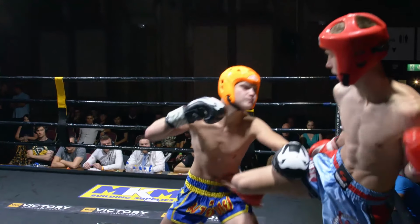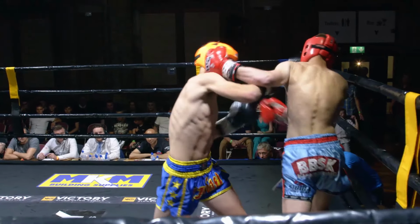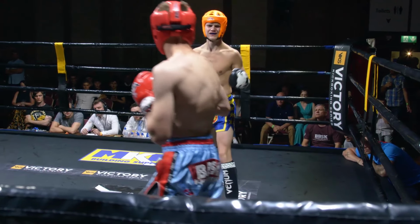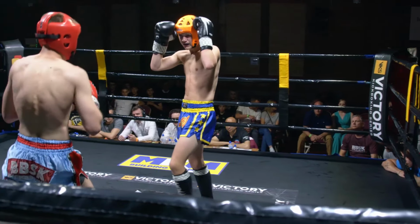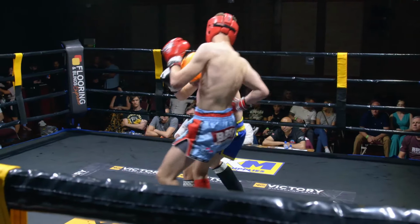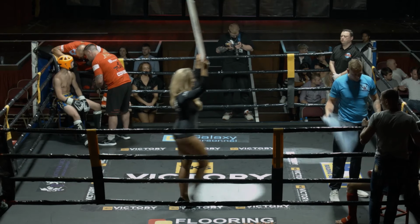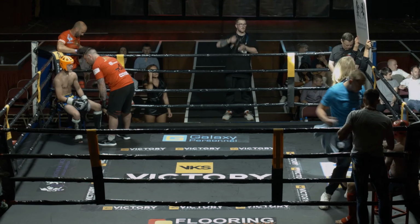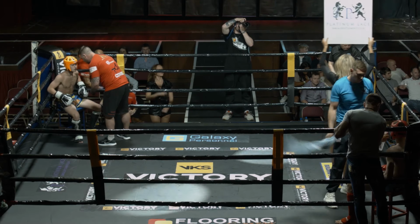Yeah, HAMMOND this round really needs to start cutting the ring off and just not letting him get that space to counter the shot off. He's a little bit too excited for me at the moment. He's a little bit too uncomposed. If you look at LYNCH, he's in the zone, isn't he? His timing's there. And that's a little bit of the difference to me.